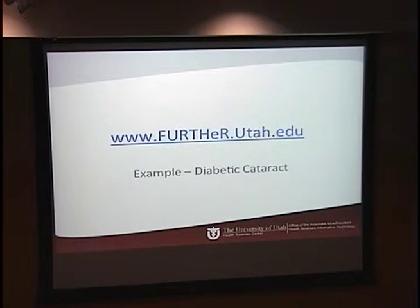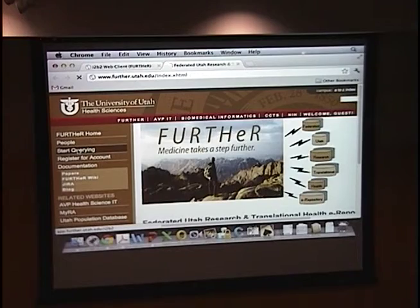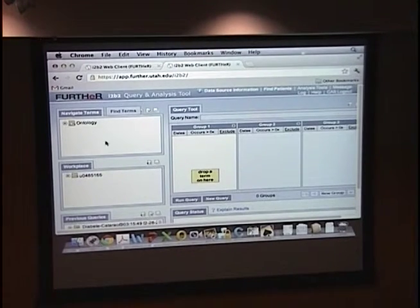So I'm going to get online here, and I'm going to do diabetic cataract. I talked to Barb ahead of time, and she gave me some clues as to what might make sense, so I've done several of them. Okay, so let me orient you just a little bit to the screen. This is where you do your query, and this is how you find your terms. You also have a list of previous queries and a workplace where you can save everything you do. The previous queries will save for maybe a week or two, but you'll lose them. If you want to save them, you have to drag them up and save them.